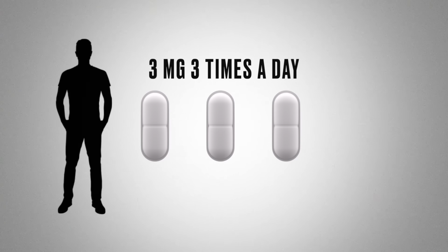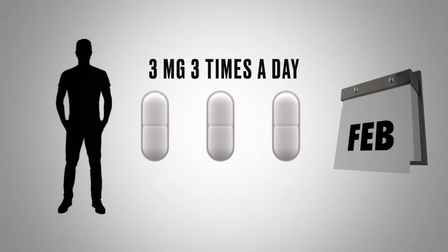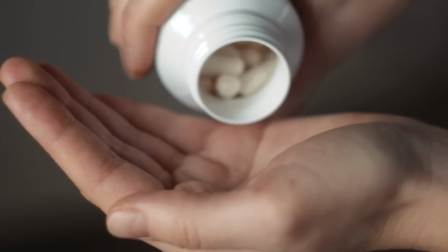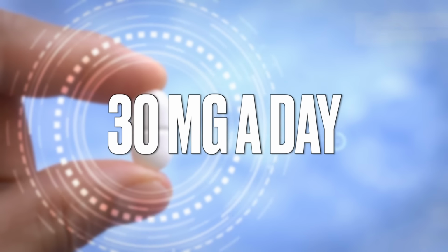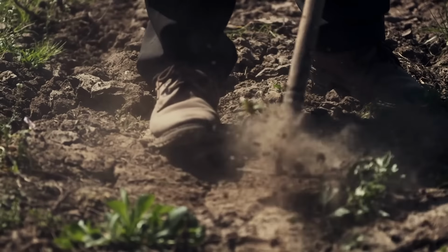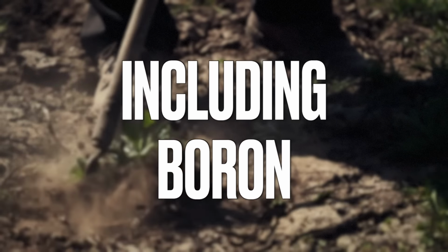As far as the amounts of boron to take, I would recommend starting out with like 3 milligrams 3 times a day and see if your problem is resolved after a period of 1 to 3 months. Now, some people take a lot more boron, just so you know, like 30 milligrams a day. You have to realize that the toxicity level of boron is less than salt, and the heavy tilling of our soils have depleted a lot of these trace minerals, including boron. So I just wanted to put boron on your radar just so you know it's out there. And there's a little more data to know about arthritis.